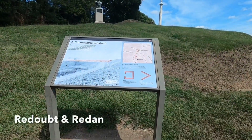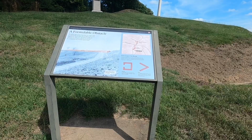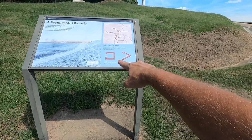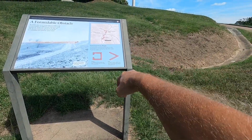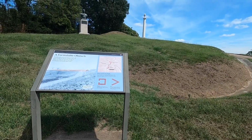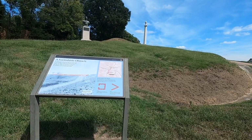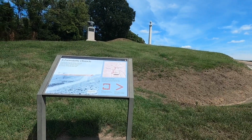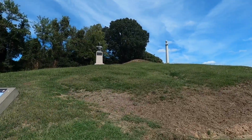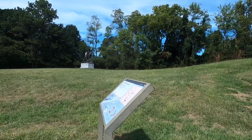Okay. This is a storyboard about the redoubt and redan and the difference between them. The redoubt was a rectangular formation, and a redan is like an arrow, a triangle. So that's how they call these fortifications. So a redan is like a triangle, a redoubt, a rectangle. Interesting. For protection. And this here was a redoubt. So this was rectangular here. Okay. We'll show you some more.